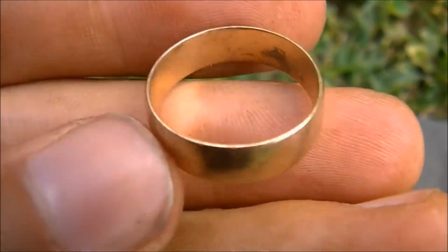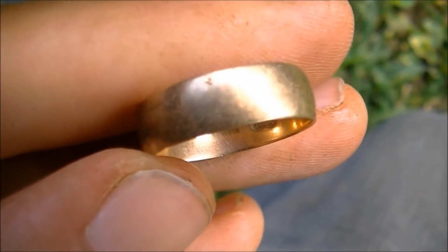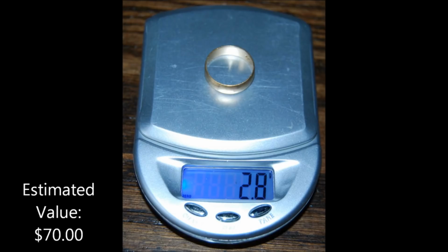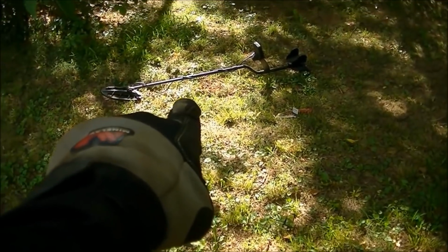Pretty, pretty, pretty. Okay, I'm gonna stick it out a little bit more here. Try to get some more faint targets. Obviously there was money here back in the day. Okay, went off to the other side, back where the garage is here, and I actually just found a 1950 wheat penny right there in the pine straw, about 6 inches down.